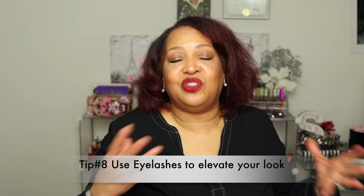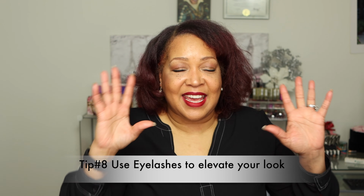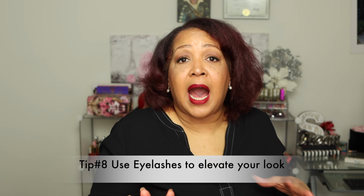Next step is eyelashes. Yes, eyelashes do make the look most of the time. When you apply your eyelashes, it will make everything just fall into place. I'm a little lazy on myself. Now, on my clients, I always like to add eyelashes. Just brings your whole look together. Now, me personally, I like to always go under in tight line. If I'm not wearing lashes, like today, I always go under in tight line, and I wear my mascara to extend my lashes out.